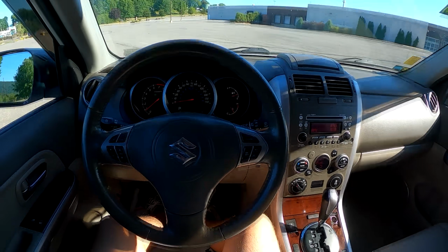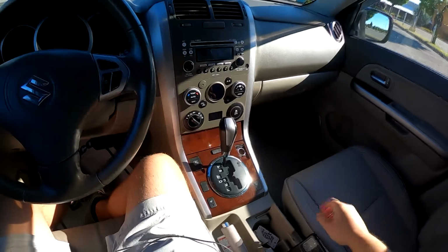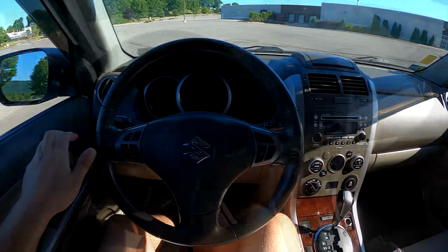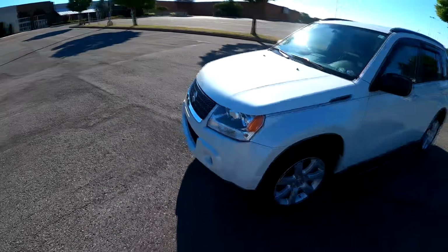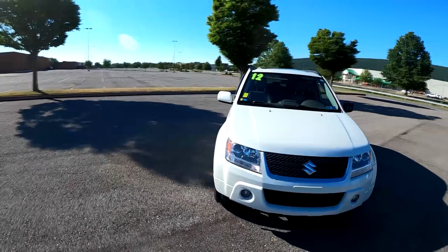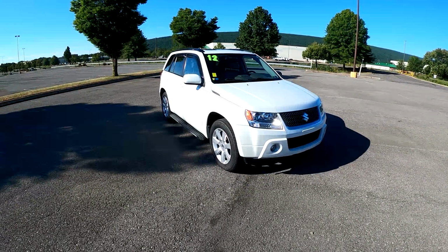Okay, so all in all, it drove pretty nice. I mean, if you're looking for a cheaper all-wheel drive in good shape, this would definitely be a good candidate. It's kind of tough to find one of these in good shape anymore, like I've said. But this thing's got 54,000 miles on it. I mean, that's probably a little bit of a unicorn right now. But it was a nice car to drive.